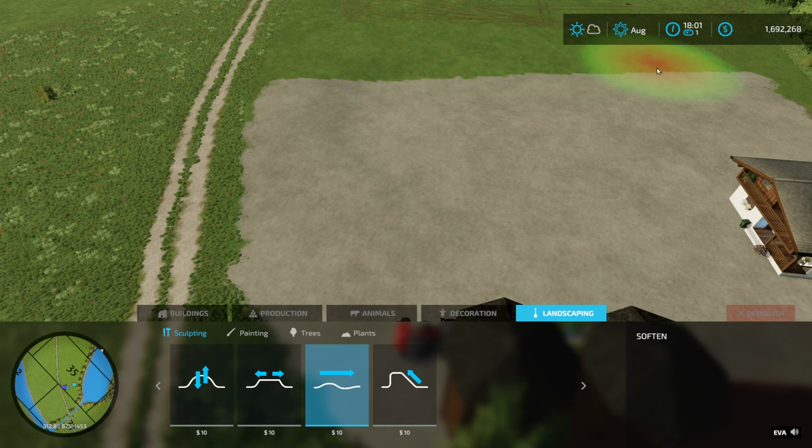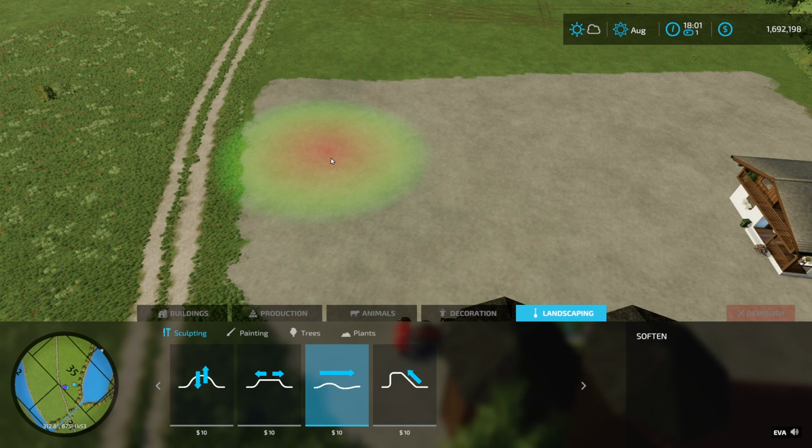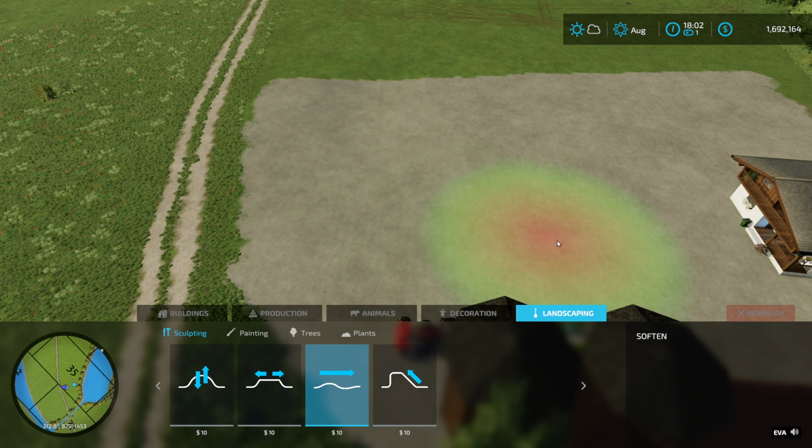And to have this softening around, so that it's not such a steep step in the landscape, you have to flatten a huge area somehow, and then you have to go and soften, and so it costs a lot of money.